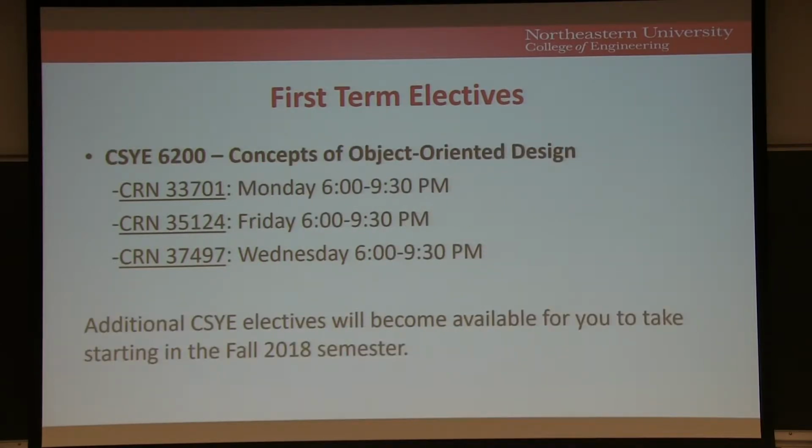CSYE-wise, 6200 is the core course for CSYE. There are three sections of that, all in the evenings: Monday night, Friday night, and Wednesday night. That's object-oriented design. As you move on, additional CSYE electives will become available starting in the fall for you first-term students to take. Again, everyone, these are all on the Banner web schedule, so I'm listing them here for you, but you can also go find these online as well.